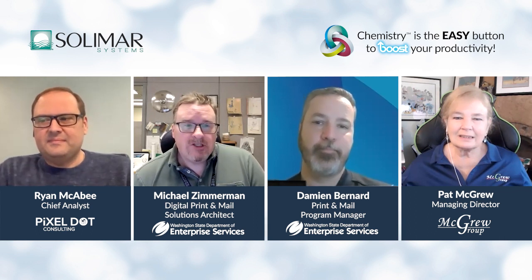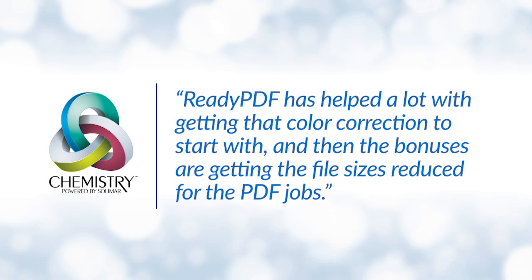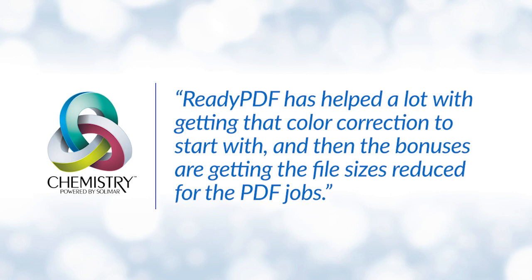Right. So to start with, ReadyPDF, we've focused with our color device. When we got a new color inkjet, the big issue for us was to be able to get the color corrections right. We have some jobs where our customers will send out forms that have to get filled out by recipients and then returned and scanned. So we needed to make sure that we could get the color just right so that those thousands or tens of thousands of forms, when they come back, the scanners can handle them and everything's great. So ReadyPDF has helped a lot with getting that color correction to start with.